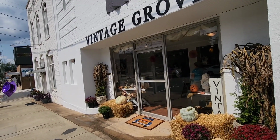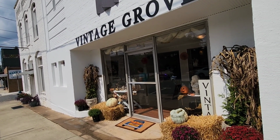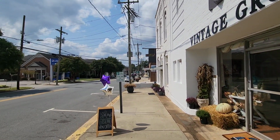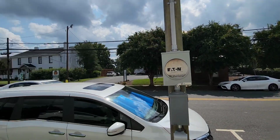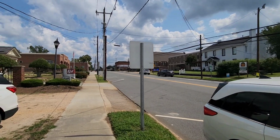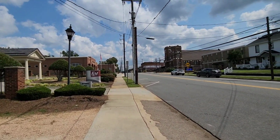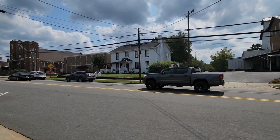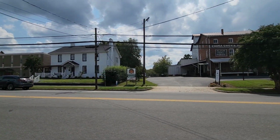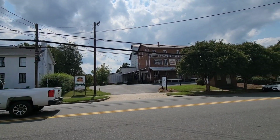And here's another store here called Vintage Grove in this wonderful old building right here. I'm going to check out some of these stores too before I leave. But there's downtown, but I want to show you this cool historic landmark over here in China Grove. It's right here to the right, called Farmers Market at the Mill. There it is. You can walk over there and check that building out.